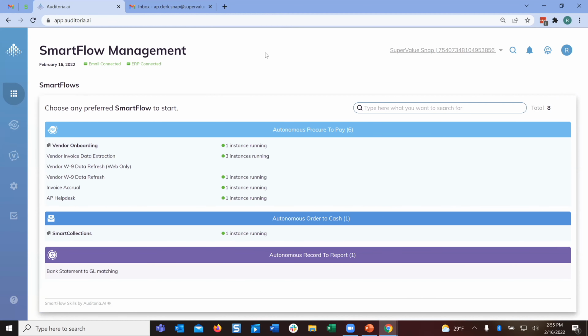We're doing it by not leading with a portal-first approach. We're doing it by acknowledging the reality that every customer uses some kind of collaboration or email system, and every customer has a system of record. We're going to place Auditoria in between you and your vendors, you and your customers, to manage the bi-directional nature of that relationship, so that the system can take action and we can free up a lot of your time and your staff's time.